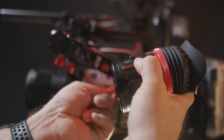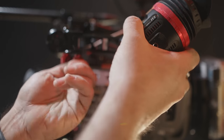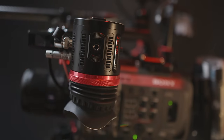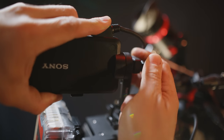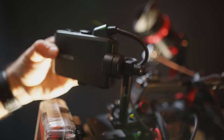And I have their Axis Mini arm on there, which gives me a lot of flexibility for moving that EVF into the right position. So of course, by having the EVF, my LCD screen doesn't have a place to go at the front. I still want to use it, and I've moved it to the back. This is the best place I've found for it so far.